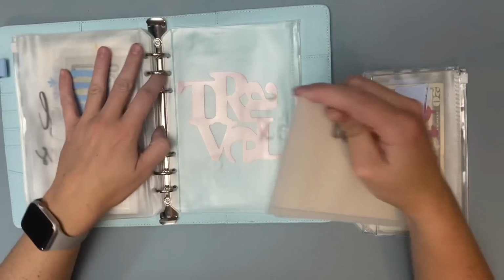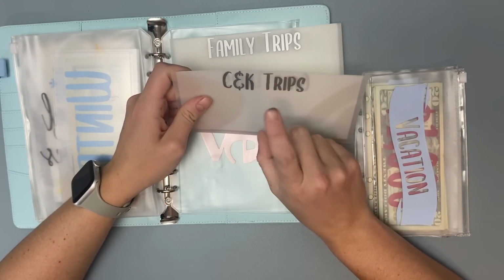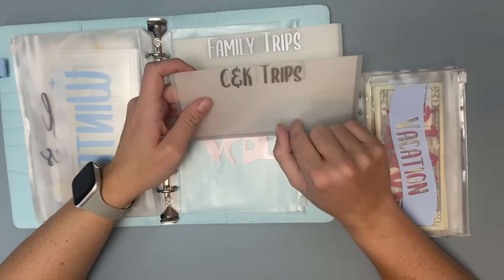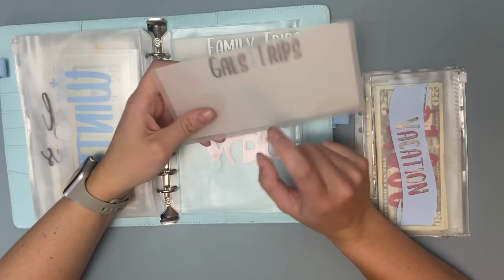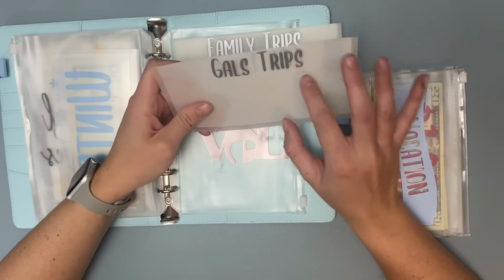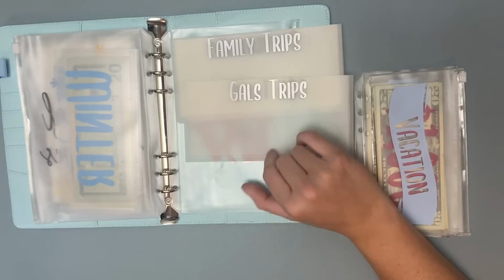So inside, we've got some different categories. We've got Colin and Kristen trips. So this is for our anniversary, for when we just travel, the two of us, to get away. So I'll save for those. Gals trips, which I do girls trips with a couple of my good friends every now and then. So as I save for those, I'll put money in here.